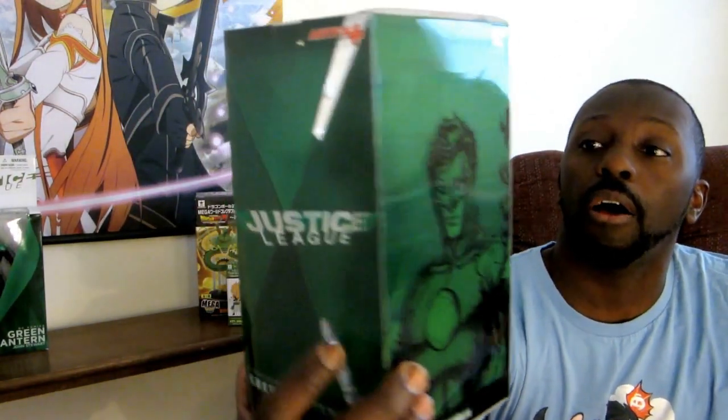Then, of course, you've got figures like this. This is actually more of a statue. This is often referred to as a maquette. This is a Hal Jordan Green Lantern. This is from Kotobukiya. They do a lot of custom work for comics and anime series for statues and things like that. Really, really nice figure here. Love this packaging as well. The clear box makes it really nice for presenting while it's in the box. But if you want to take this out, it's a really nice piece to stand on any type of shelf that you've got.